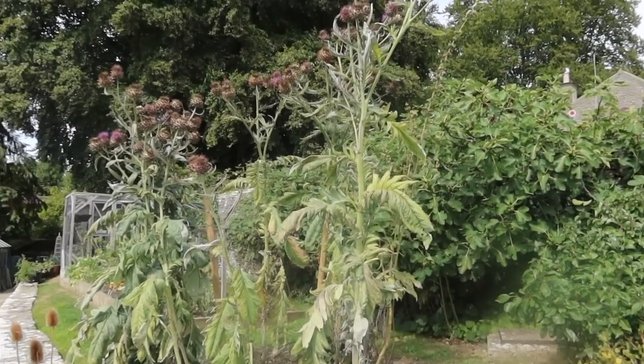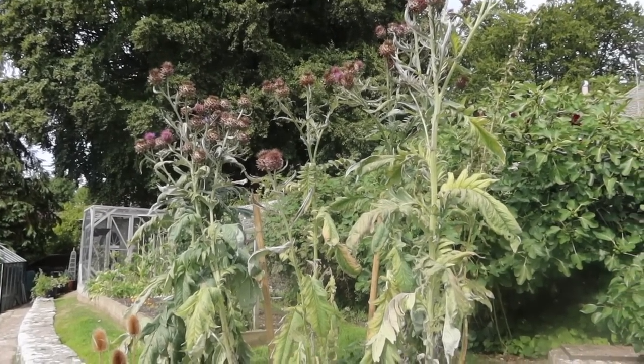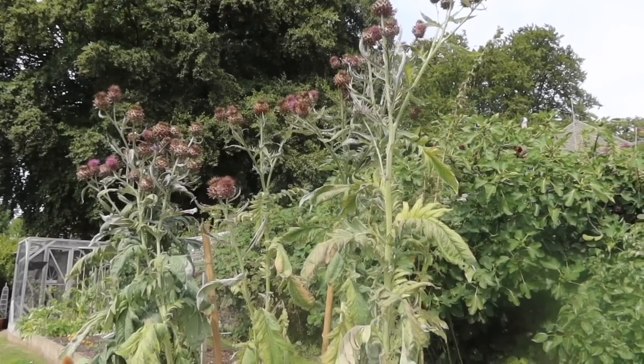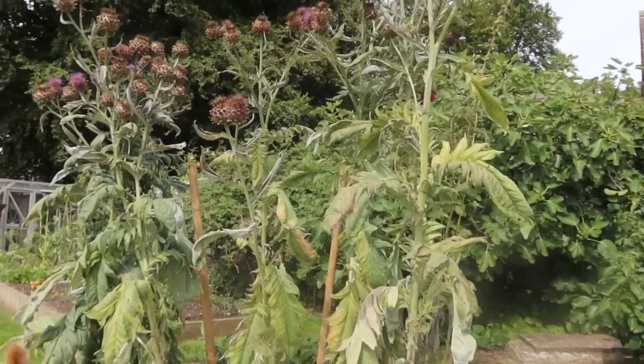Now, that's a cardoon. A cardoon, okay. Yes, it's a cardoon. This one was here when we bought the house, and we've had it for 20 years, and I think it had been here 20 years before that. Oh my God. And behind, obviously, you can see we have a fig tree. This year we've got figs on, but they haven't matured. It seems to be every other year.